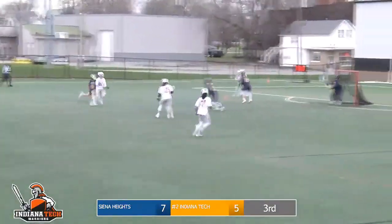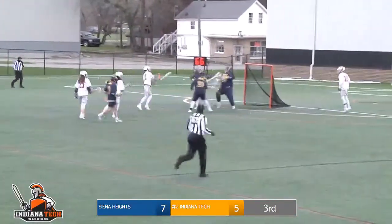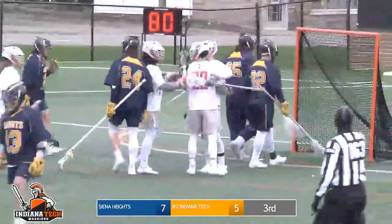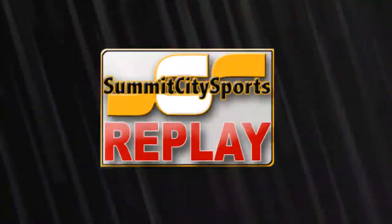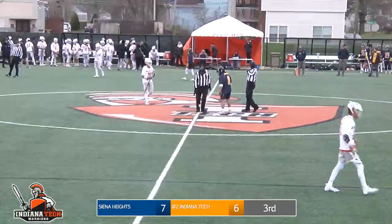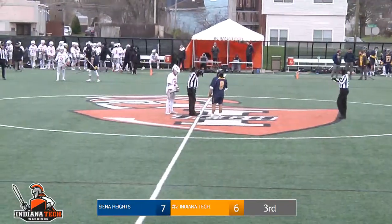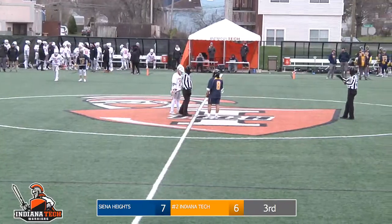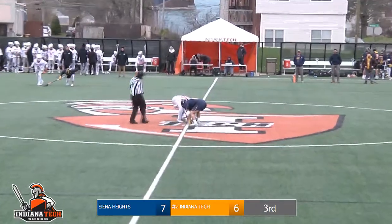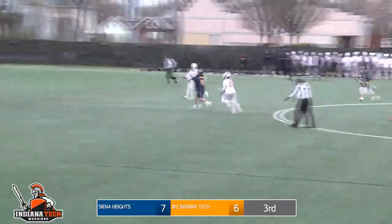And a nice effort there to get that one ahead. And Langell gets on the board here. That's the first goal of the day for Langell. He's got two assists to go with it. And so Tech is back within one. Shots are 29-18 in favor of Indiana Tech. They still trail by one, though.